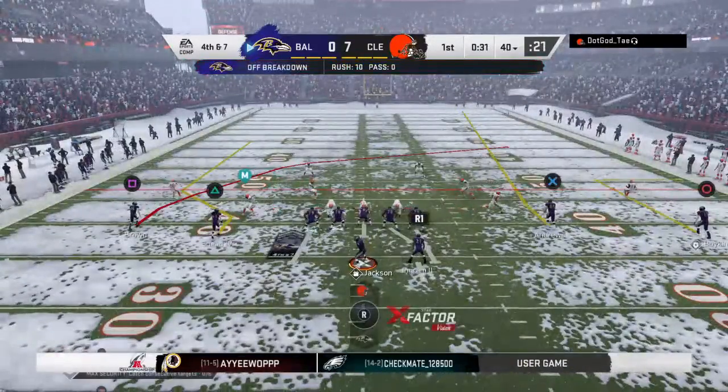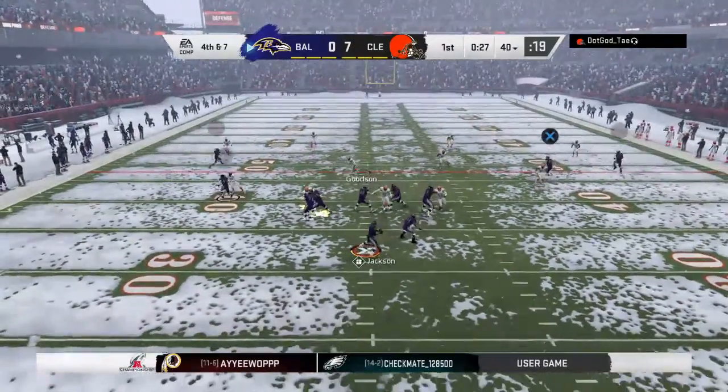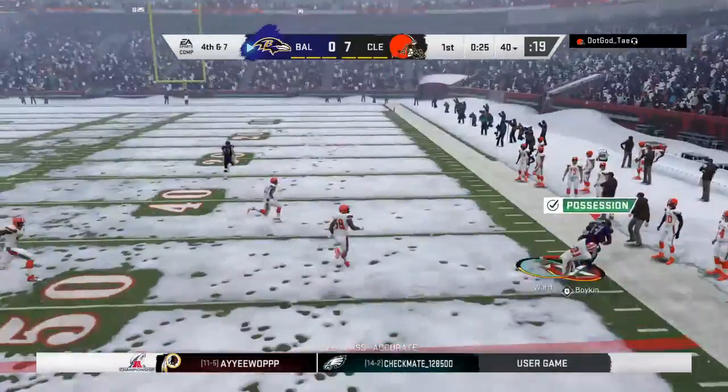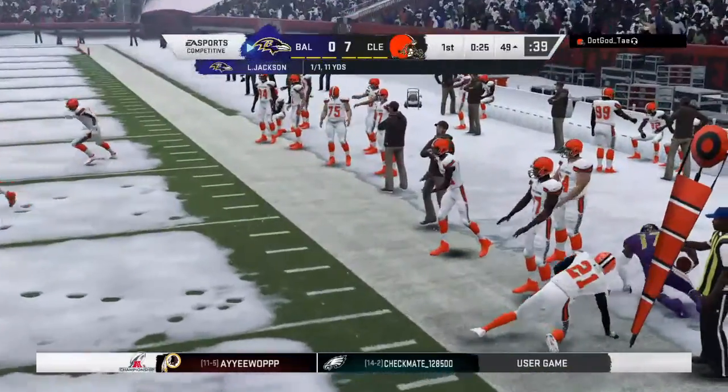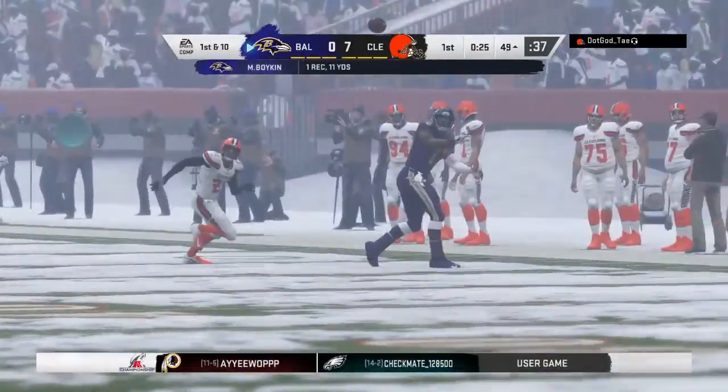So it looks like the offense isn't going anywhere. They're going to go for it on 4th and 7. Here's Jackson. That'll be taken in there by Miles Boykin. It's a pickup of 11 and a Baltimore first down.